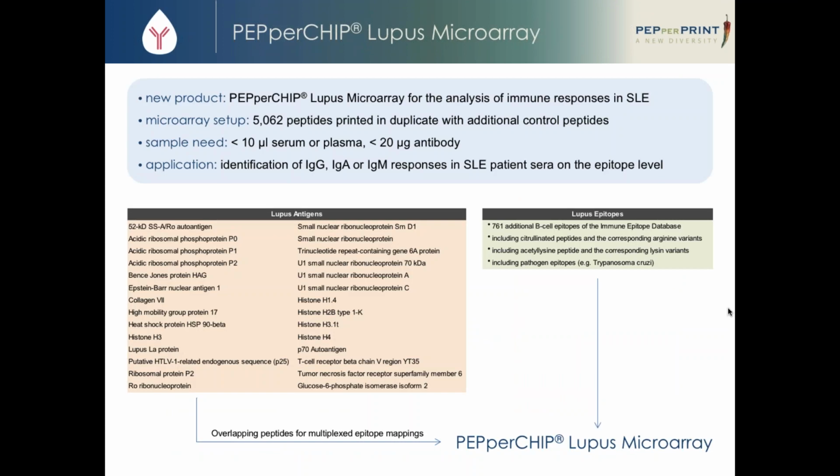We are always coming out with new products. We do have a new lupus microarray. I'm not even quite sure if it's on the website yet, but it is available, so we wanted to let you know. It has a number of lupus antigens and lupus epitopes, again, based on the Immune Epitope Database. I believe it's over 5,000 peptides. So if you'd like to know more about that, we have this available.